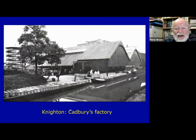Go along a bit further, we get to Knighton. The Cadbury's factory went up in 1912 and used the canal for delivering milk through until the very early 1930s, and used the canal for sending out chocolate crumb right through to, what, the late 1950s. What I like here is this structure over the left hand side. I think that spiral is absolutely brilliant. That's the empties. You put the empties in at the top, they come down. The main building on the right still survives, and it's used for, well, a couple of restored boats in there.